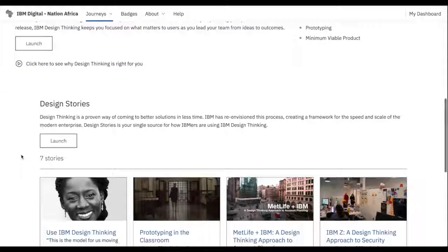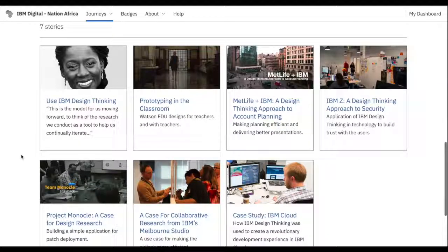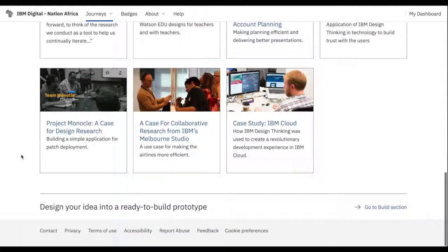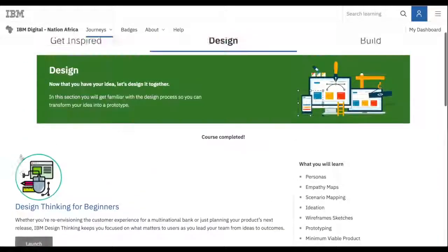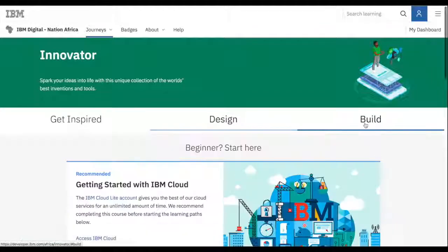As we scroll down, you can see that under Design Stories, there is a list of real-life projects that have used the design thinking process to design and build or improve the target application. Now that you got inspired with an idea and learn how to use the design thinking process to create your prototype, you can use the IBM Cloud and AI platform services to bring your ideas to life.